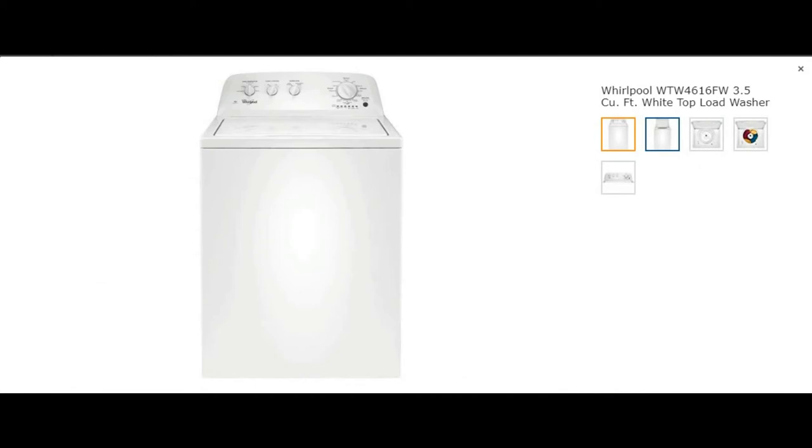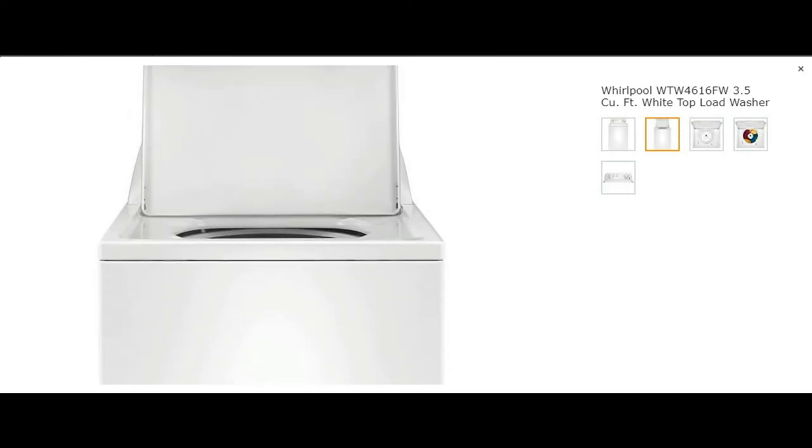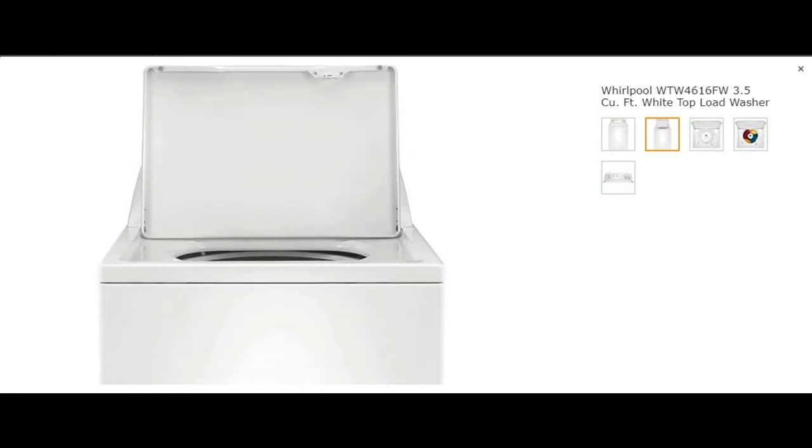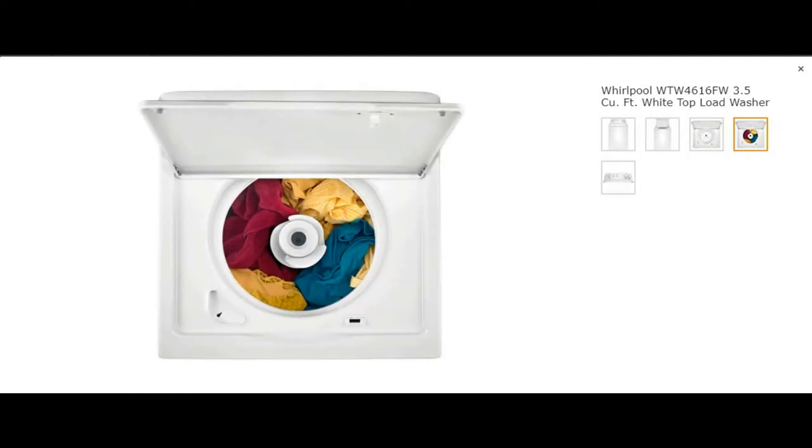If I talk about pros and cons, in pros, this washing machine has deep water wash cycles, soft web, stainless steel for washing, and a pre-wash option. In cons, its size, and it has no window.